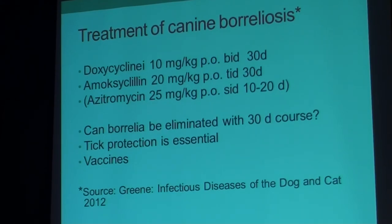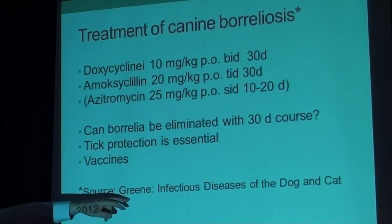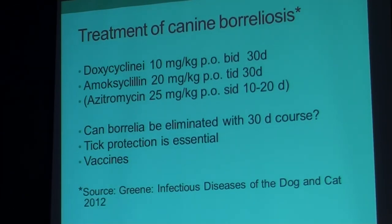Okay, these treatment protocols I took from Greene's, which is by the way a very good book, Greene's Infectious Diseases of the Dog and Cat. All the viruses and bacteria plus protozoa are there. They are rather long courses, and there is still discussion, and that applies to human beings as well, whether treatment of Borrelia lasting 30 days, one month, is enough to eliminate the bug from the body. There's discussion, nobody really knows.